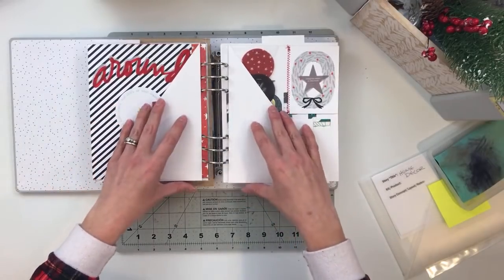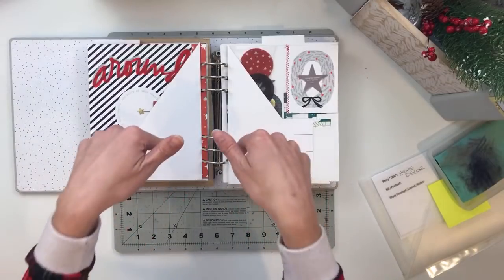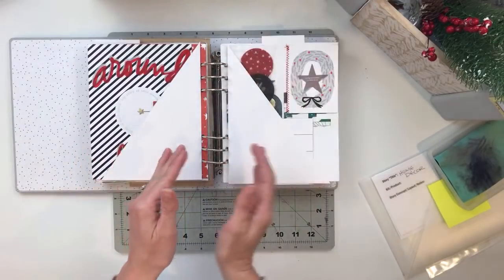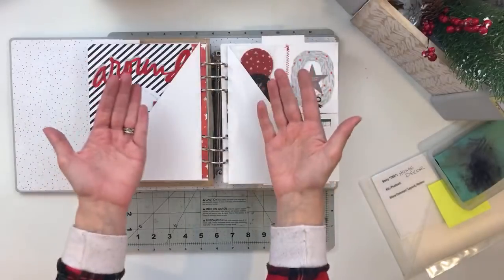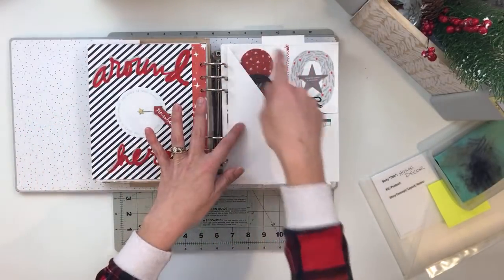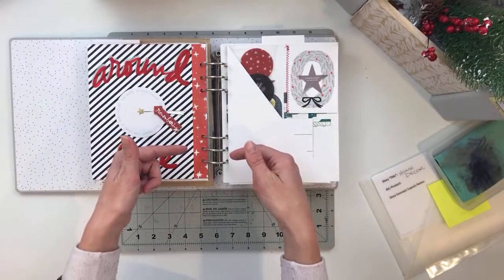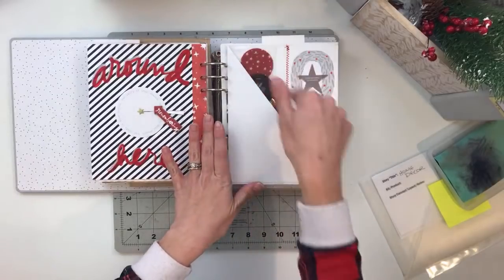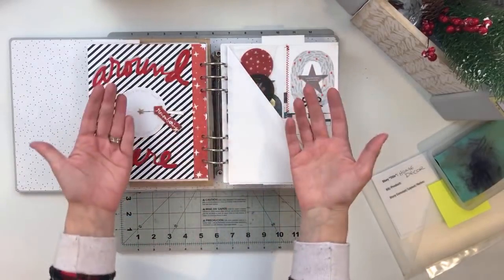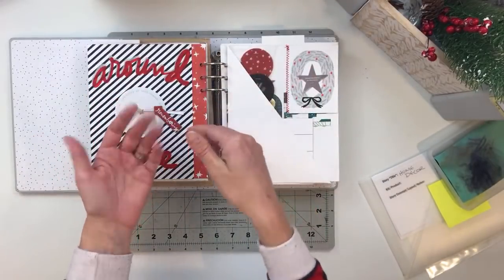Every year in my album, I include some kind of piece in my home decor page that is a shape that opens up to create a full shape. The first year I did December Daily, I did a half circle. It opened up to create a full circle, and I had a picture of my wreath in the middle. Last year I did half of a hexagon, and when you opened it, you had the full hexagon, and I had a picture of a different wreath in the middle.